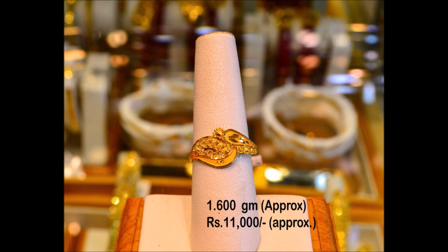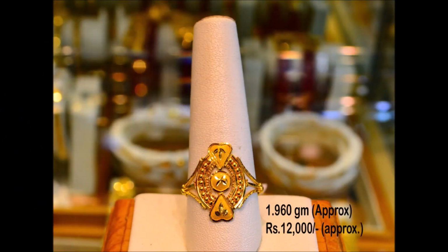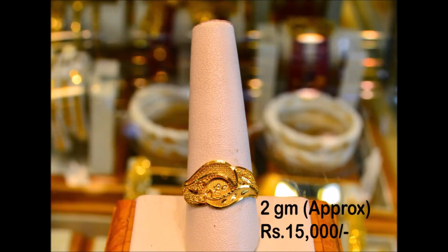You can choose this kind of beautiful designs for all types of occasions. Daily wear also you can use these beautiful designs, or for occasions like festivals, parties, weddings, or any other occasion you can choose these beautiful designs. Especially for weddings, you can choose this beautiful design.